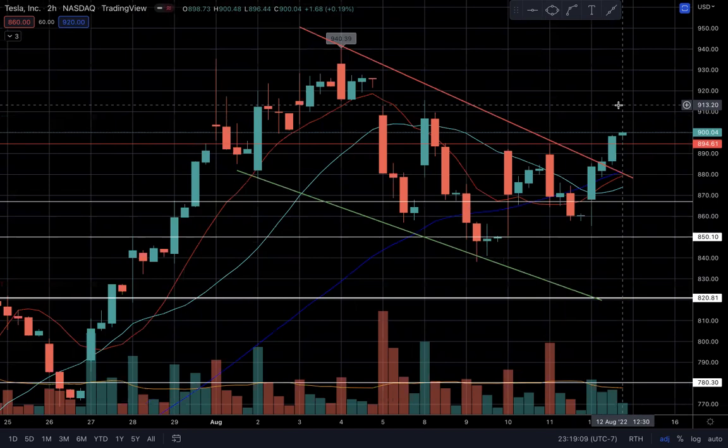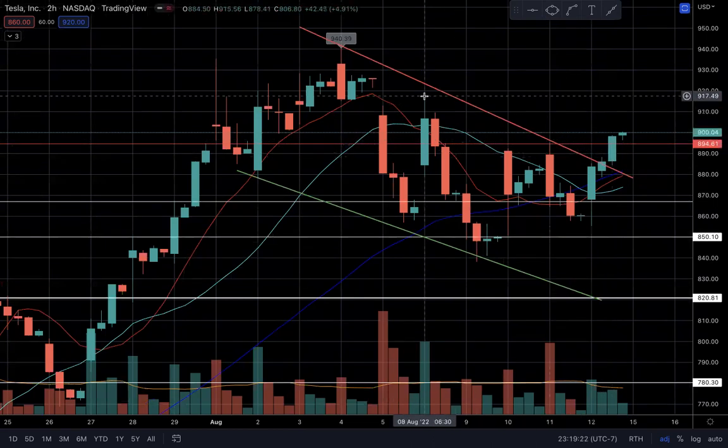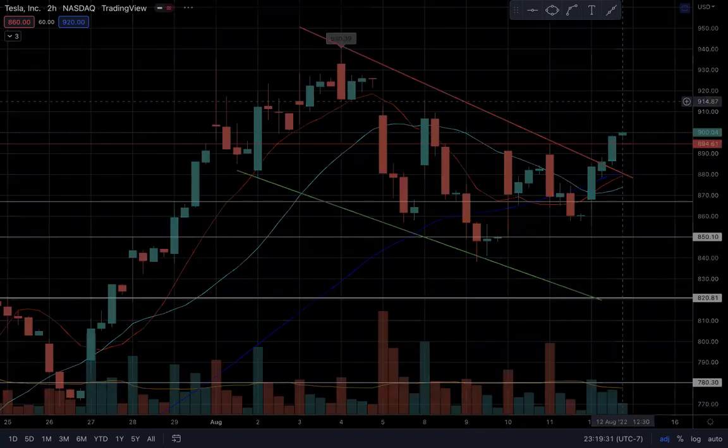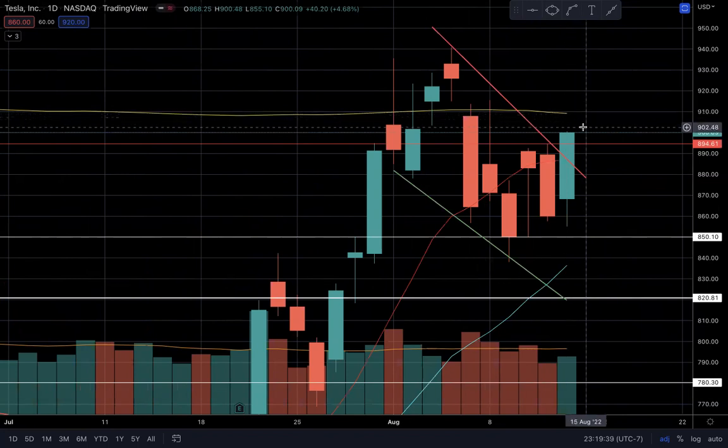Now, let me explain to you guys what trade you can also get on Tesla for this new trading week. As you guys can clearly see right here, we just broke out of this 2-hour time frame flag, and we are now above this critical $900 level. If you go back to the daily time frame, we're very, very close to retesting this daily 200 SMA as well. So for this new trading week, I expect a small pullback into this 895 level.